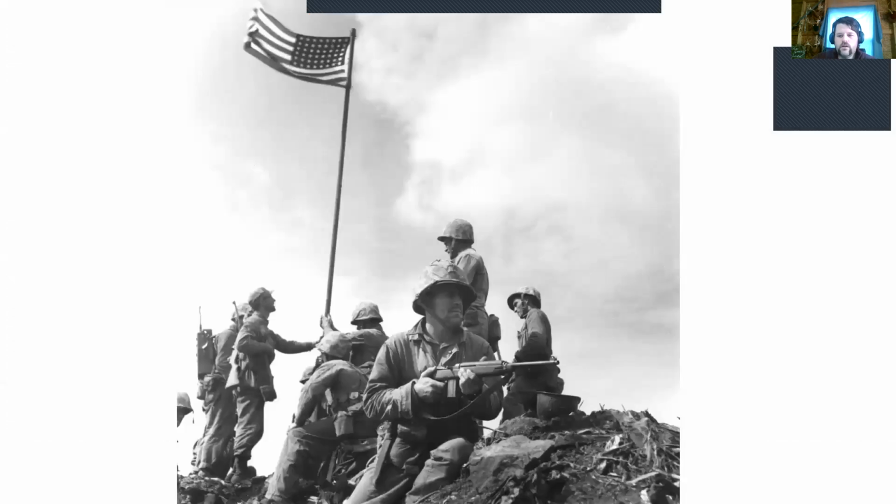All right, so obviously some of you probably know about the flag raising on Iwo Jima. This is the first of the flag raising. These guys were fighting on Mount Suribachi early in the battle, I think D-Day +4, and they're getting near the top. This is not anywhere close to the end of the battle for Iwo Jima.